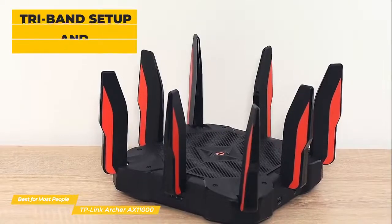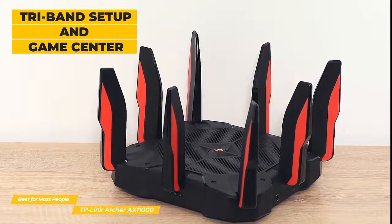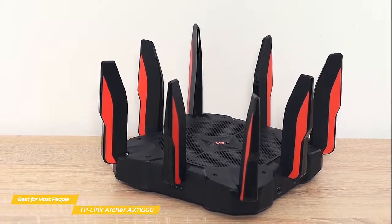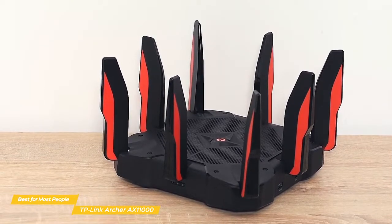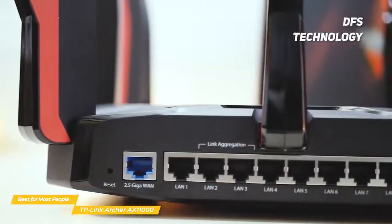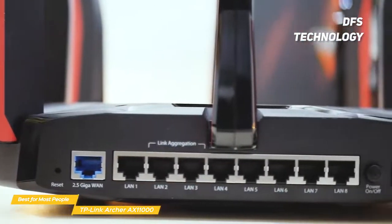The tri-band setup in Game Center works to limit bottlenecks for gaming, and this works well. With one 5G band dedicated to gaming, users trying to game or watch Netflix will not need to fight for bandwidth, and with DFS technology, it can push vacant lanes to keep speeds consistent and gaming lag-free.